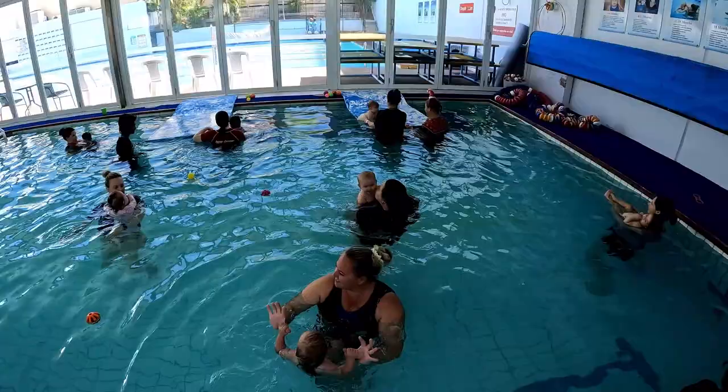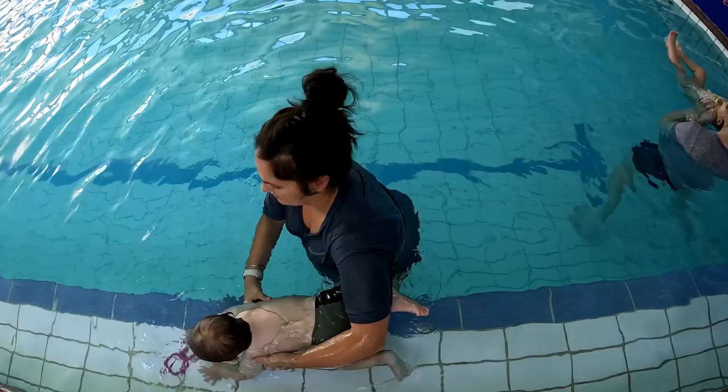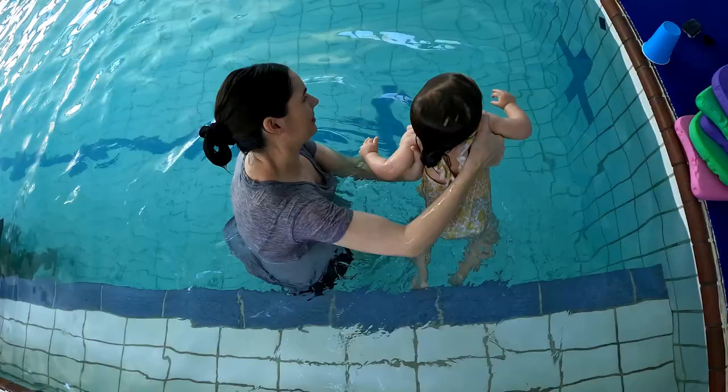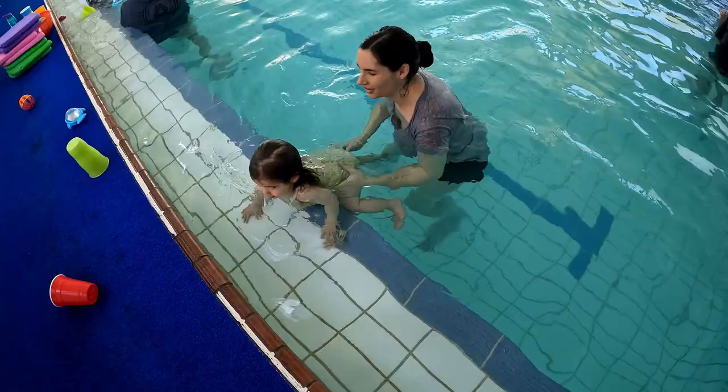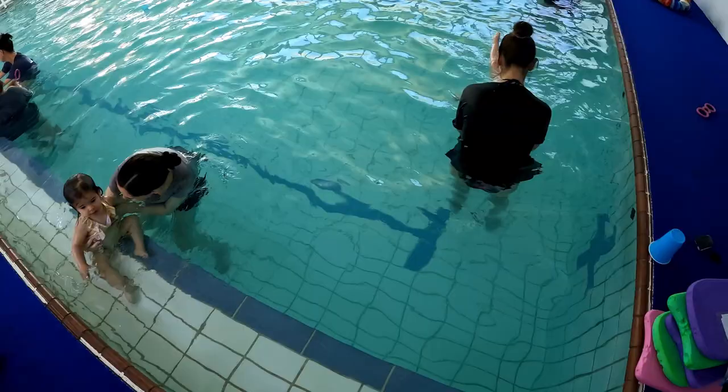The next mum comes in doing exactly the same exercise. Meanwhile, as part of the circuit, this little fella is doing swim rounds. In comes little Ada, who's 12 months of age, and a mum shows her how to do over the deep water back to the shallow ledge. The most important thing in infant aquatics is your parent teacher.